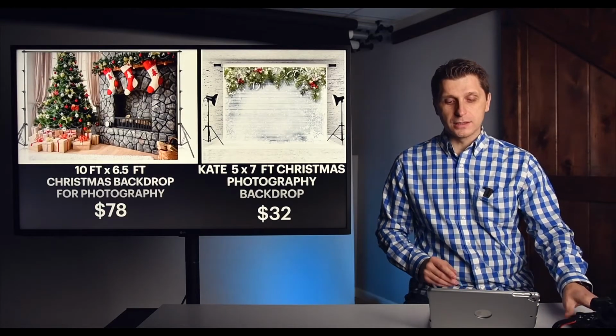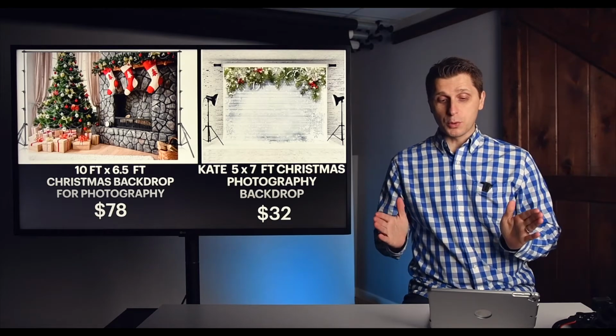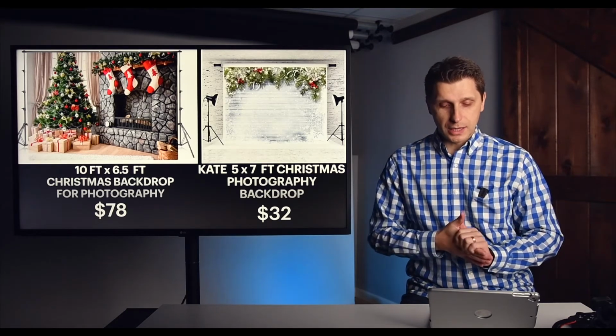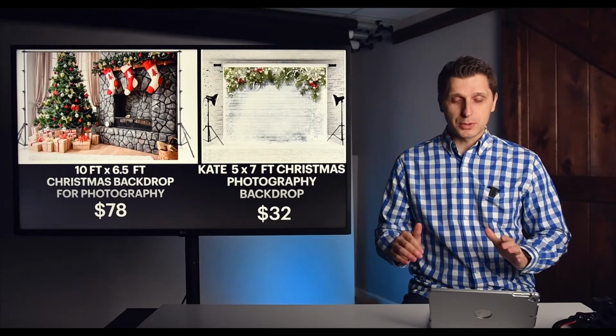All right, now let's get into a little bit of studio. So now I don't have this in front of me, but I do personally own both of these items, and I'm going to put in some pictures up here so you guys can take a look at what it actually looks like when you take a picture with these backdrops. These are phenomenal. For holiday portraits, it's absolutely awesome.